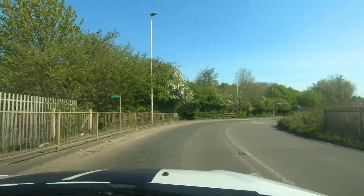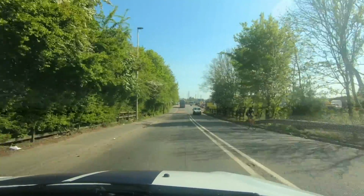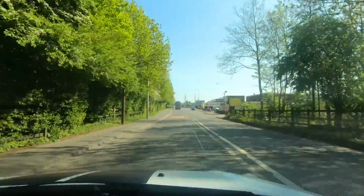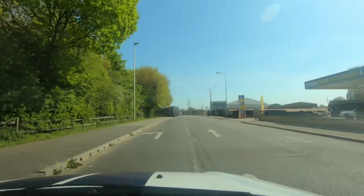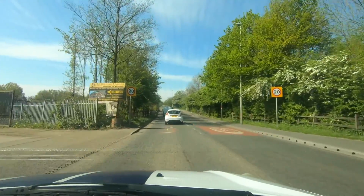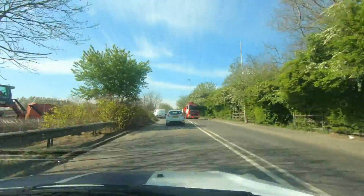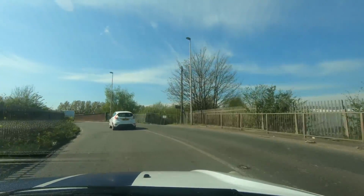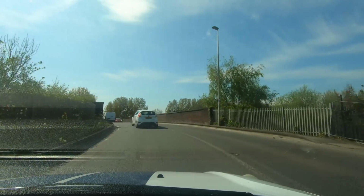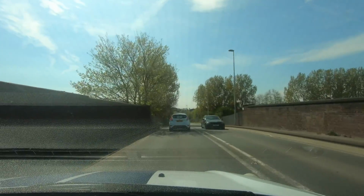If I carry on driving, I'm going to end up in Widnes, and I don't want to do that, so at these traffic lights I'm going to do a U-turn and head back towards Hale. I've turned around and we're heading towards Ditton Bridge, which used to be Ditton Station, and we're heading now in the opposite direction we came before, and we're heading off to Hale.